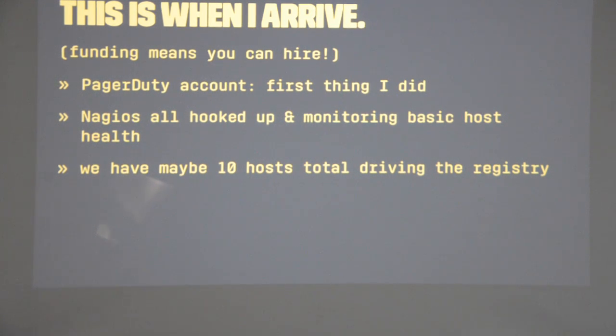At that point, that's when I'm hired. I'm one of the first two non-founder hires at npm. There were 5 of us at that point. First thing I do, PagerDuty, hello, yes, we're all gonna get woken up. And Nagios is all hooked up and monitoring the basic host health. So at this point, we're monitoring just the basics. I have no idea what this service is doing, what questions I should be asking about how to keep it up. We have maybe 10 hosts total, but we've still got downtime happening when service processes fall over, couches stop replicating to each other. Why, we don't know. All that we know is that our pagers go off.